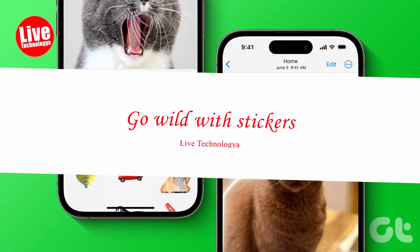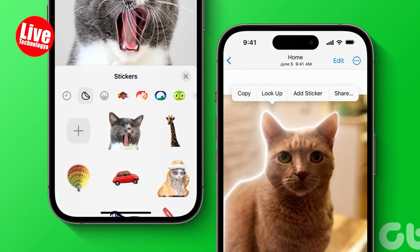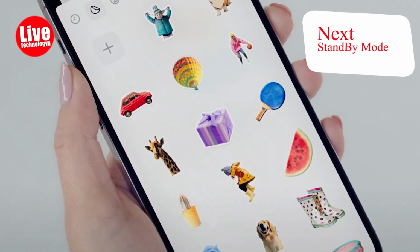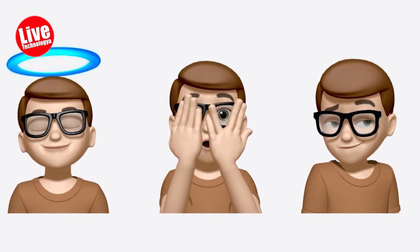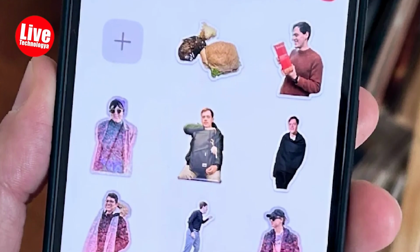Go wild with stickers. iOS 17 enhances the Messages app by offering quick access to all stickers, including third-party ones. You can easily create custom stickers from your photos and add interactive effects for extra appeal. Stickers can be used beyond messages.